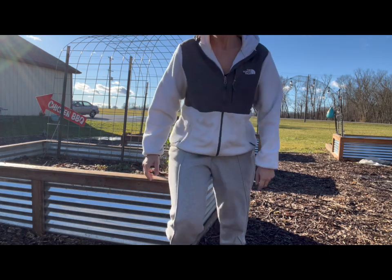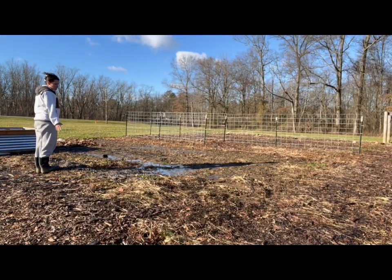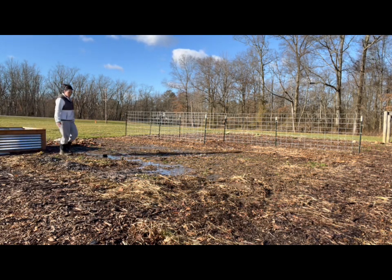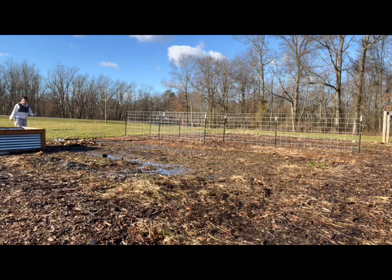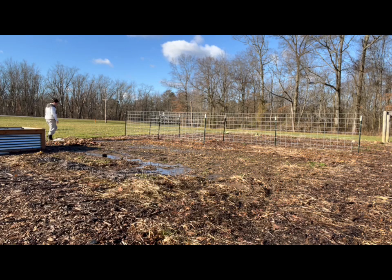So, all right. I'm going to turn you around. I have a 12-foot by 4-foot bed going right here. It's going to line up with this bed. My aisles, I'm going to do 3 feet, which will be covered with mulch to suppress the weeds. 1, 2, 3. I have two 12-foot beds going here, and they're 4 feet wide. So 1, 2, 3, 4.